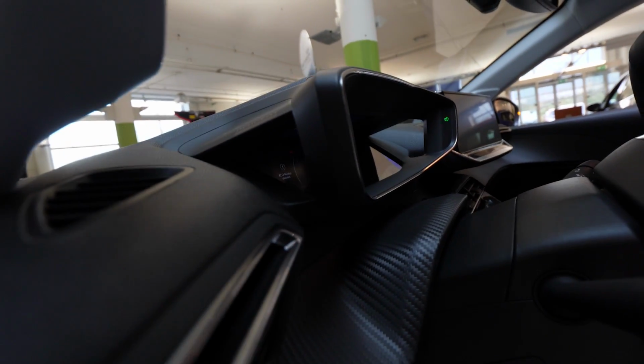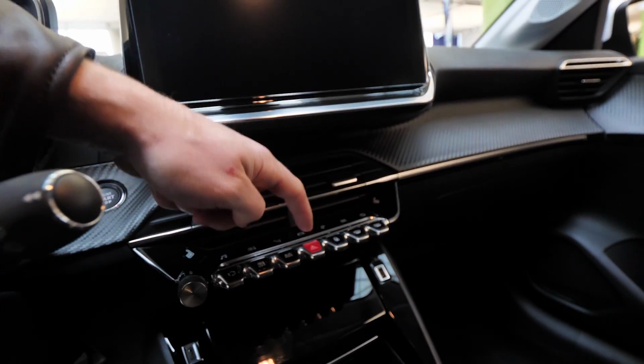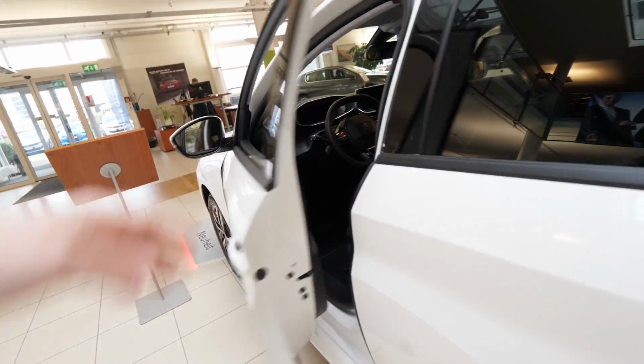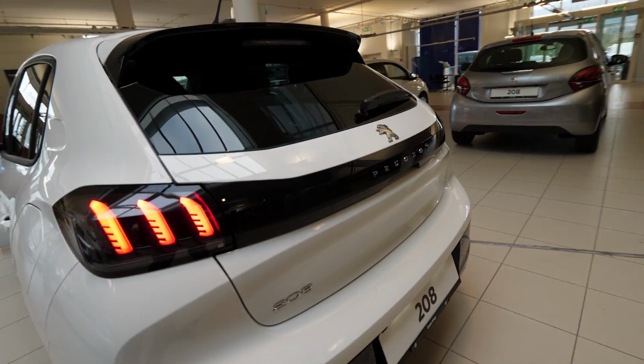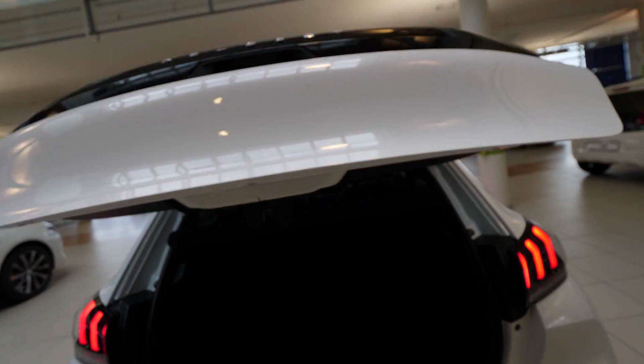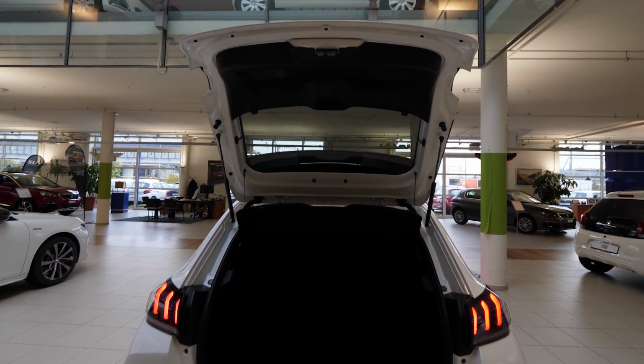I like the way they add these blinkers. You can see there on the dashboard, on the cockpit, around the cockpit. The shape of it is very interesting. We will go inside the car, and I will show you those details as well. But first, let's go to the trunk to show you the space here in the trunk.